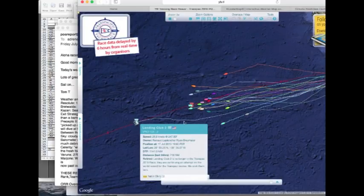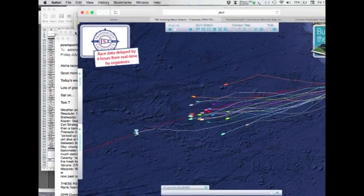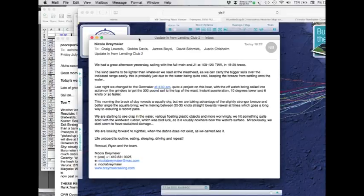You can see that they've shifted up to going the shortest path possible, right directly on the Great Circle route. They're looking very, very good at this stage for a course record in the multi-hulls. In fact, here was an email earlier today. Great afternoon of sailing. J1 headsail, full main, 100 to 120 true wind angle, 18 to 25 knots. Changed to the Jenniker at 4 a.m. and immediately went 6 knots faster and 10 degrees lower. So making 30 to 35 knots straight toward Hawaii.